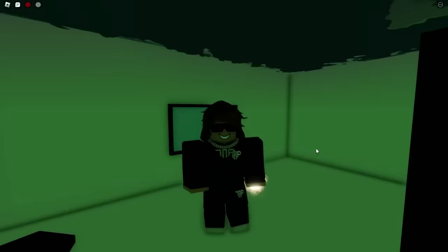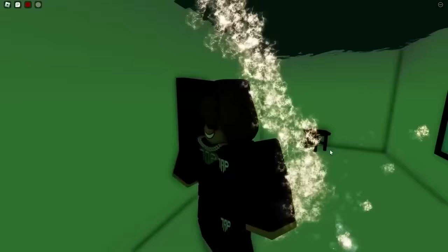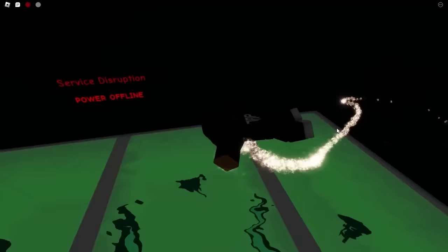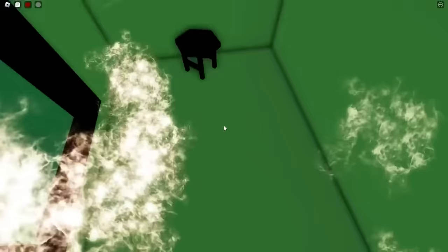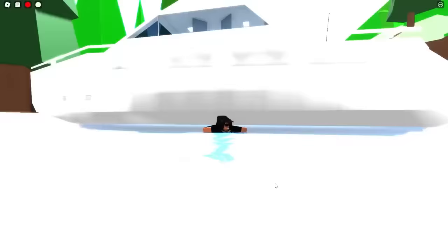Now, for the fifth one, if you go under this desk and press this blue thing right here, you get teleported into the weirdest place I've ever seen. Okay, look, you jump up and like you're swimming, but you're not swimming. And then there's a server disruption power offline. Guys, I don't really know what's going on here, to be honest with you, but all I know is I found the secret place, so I had to share it with you guys. And to get out of here, you have to go to this thing right here and then click the blue right there. And it puts you next to the yacht. It's so weird.